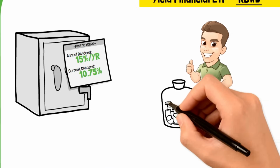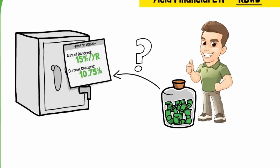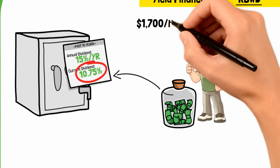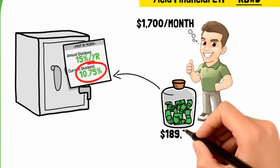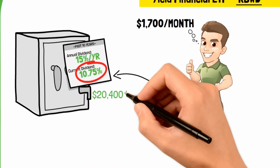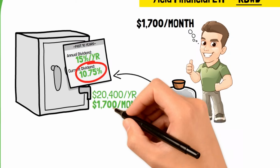So how much would John need to invest to never worry about making rent? Based on a 10.75% dividend, if John wants to earn $1,700 every month, he needs to invest $189,767 in this ETF, which would end up paying an annual dividend of $20,400 or $1,700 per month.